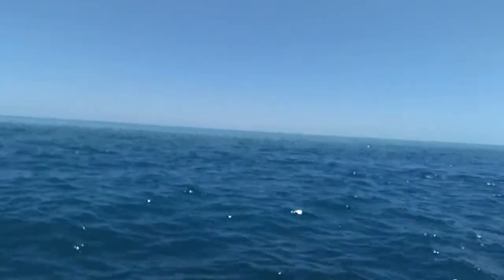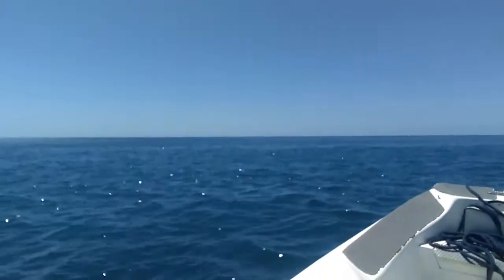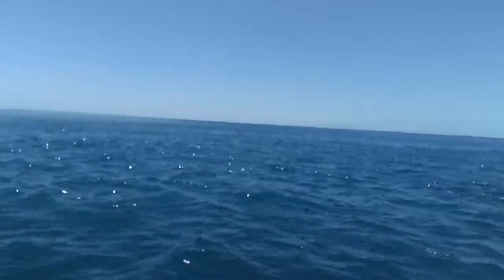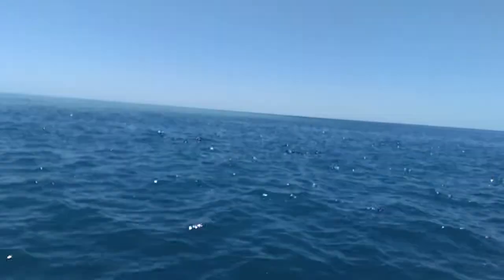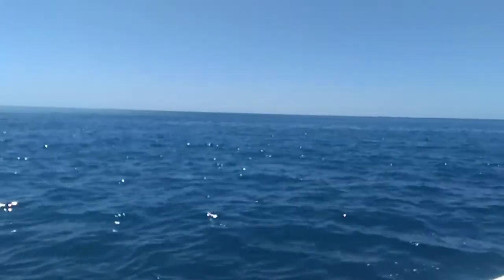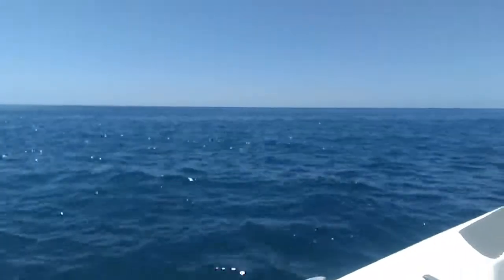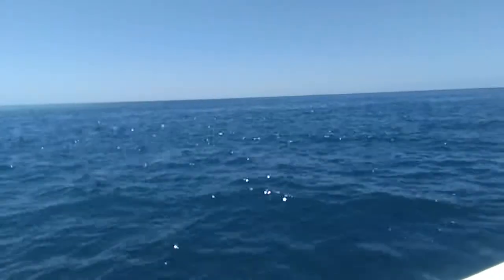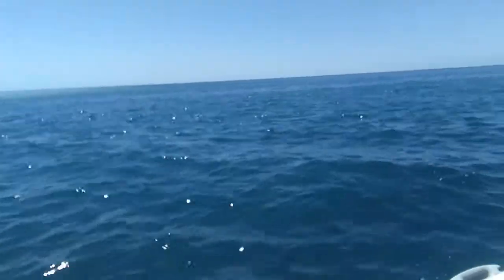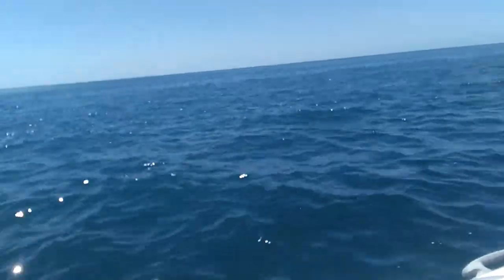Here's some birds, there's fishies over there, feeding time. Sometimes something comes up here and it's really beautiful. You see turtles, sea turtles everywhere. We were at Bait Reef yesterday, and it was a massive amount of sea turtles over there.